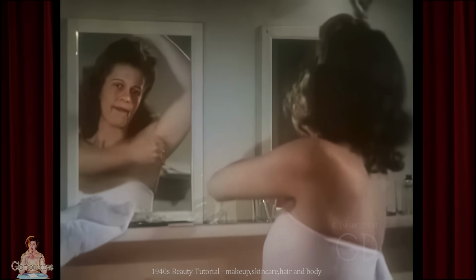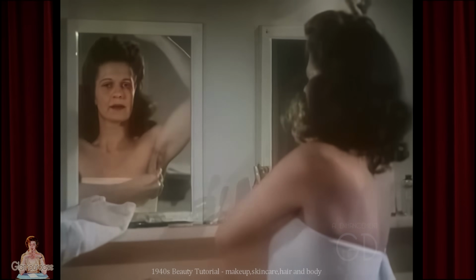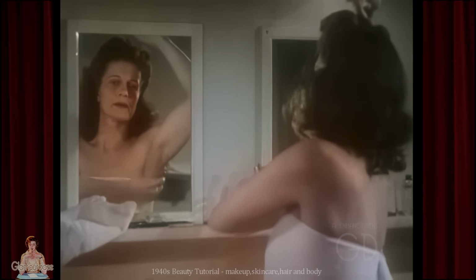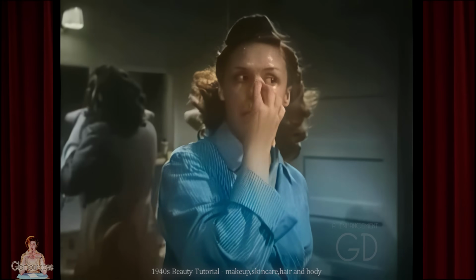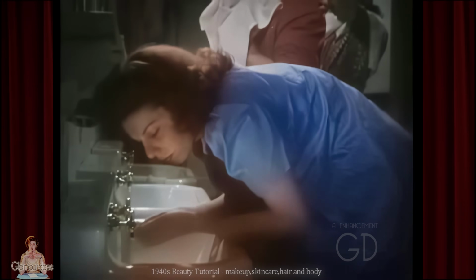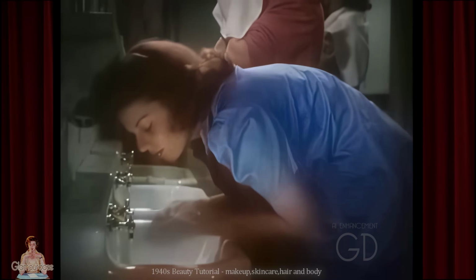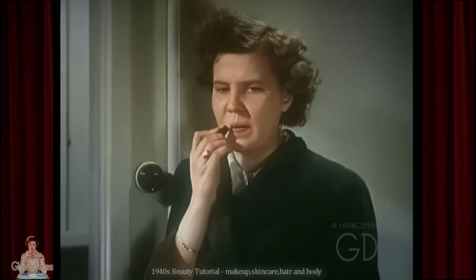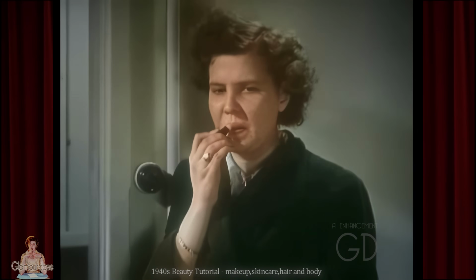Since many women are allergic to depilatories, shaving is still the most effective way to remove superfluous hair. If you use a facial cream or oil at night, be sure to remove the excess grease before going to bed. For that rosy bloom, a dash of cold water is the best astringent. And for chapped lips, use lip pomade or cream.